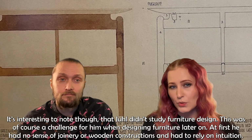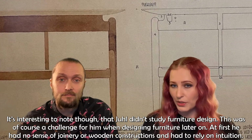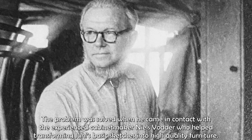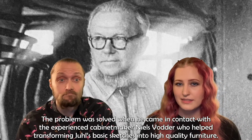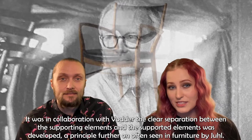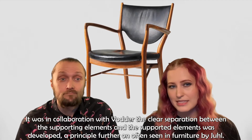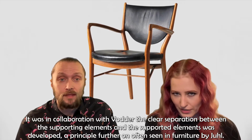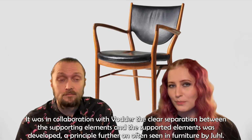This was of course a challenge for him when designing furniture later on. At first he had no sense of joinery or wooden constructions and had to rely on intuition. The problem was solved when he came in contact with the experienced cabinetmaker Niels Vodder, who helped transform Juhl's basic sketches into high-quality furniture. It was in collaboration with Vodder that the clear separation between the supporting elements and the supported elements was developed, a principle often seen in furniture by Juhl.